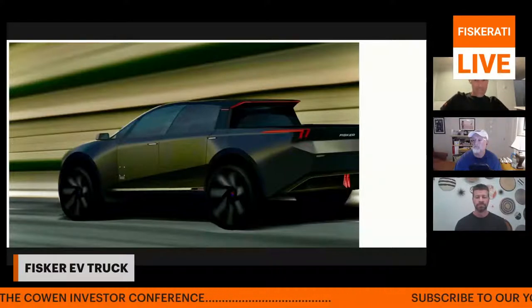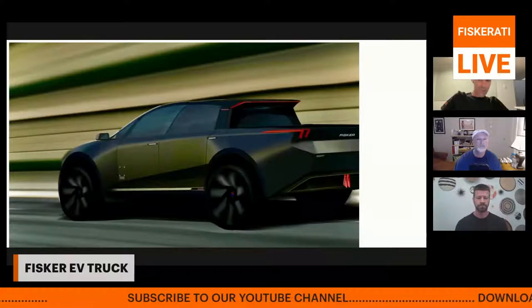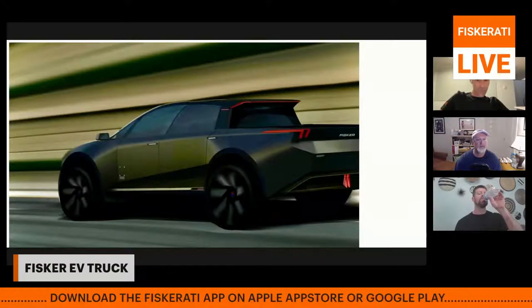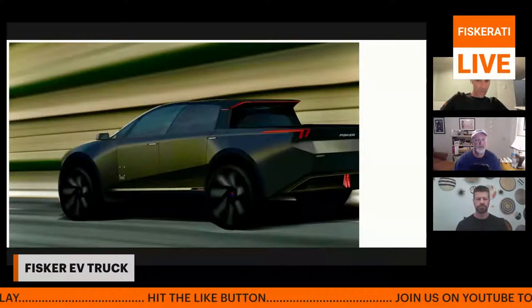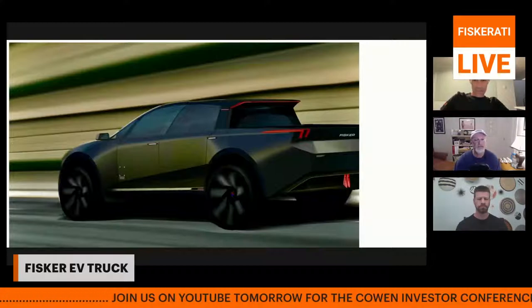Yep, got it. Now, one thing I noticed about these wheels is they looked similar to me. This photo was shared by Henrik Fisker back in the beginning. Like the air gliders, right? They looked so similar to that, same pattern. So I thought that was kind of interesting. And I wonder if those are 22-inch wheels as well, or if those are maybe even bigger. They definitely look big.